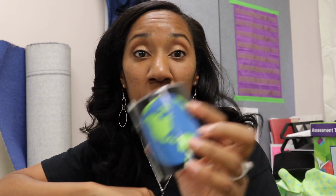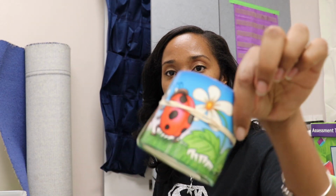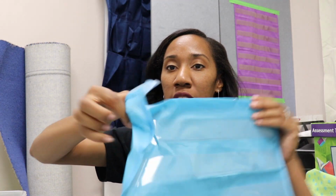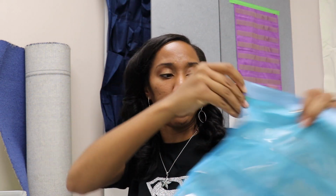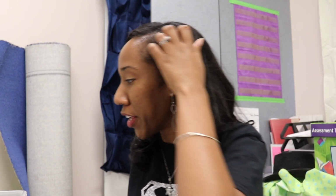This border I really like, but I never had enough of it, so throw it away. I really like this border, but there's hardly any of it, so you know the drill. Throw it away. These pocket charts match my room, but look how they're all bent up like that. So I'm gonna throw them away. They were only $1 from the Dollar Tree. I'm sure they'll come back around again.